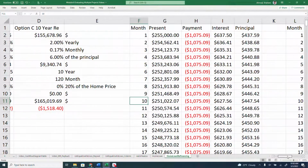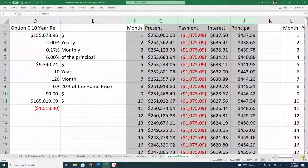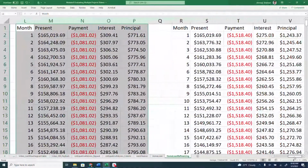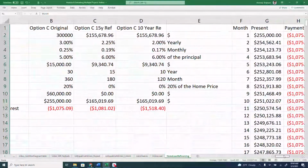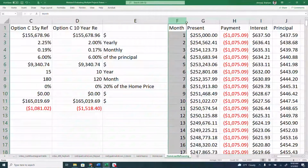So this is the loan amortization schedule for 30 years. I have developed the loan amortization schedule for both of these refinancing options. One is the 15-year refinancing option, the other one is the 10-year refinancing option. Check that video on how to develop this amortization schedule. So this is the 30-year amortization schedule.